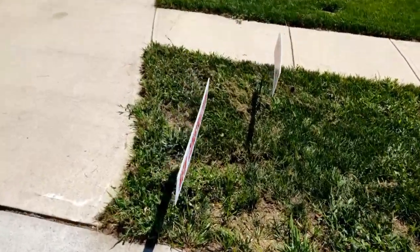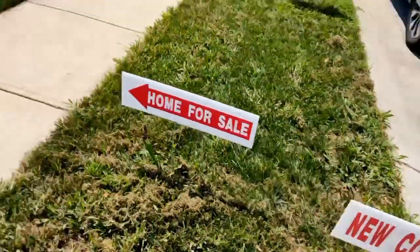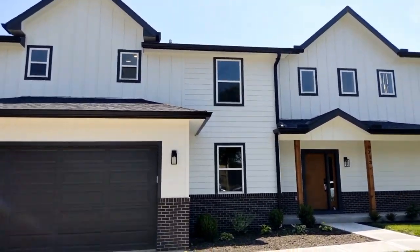Oh, it is new construction. The sign says it is new construction, so it's a newly constructed home. And we're here today in Lee's Summit, Missouri.